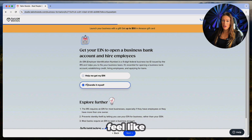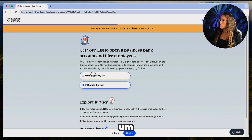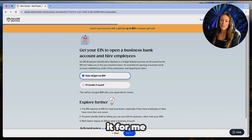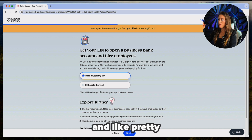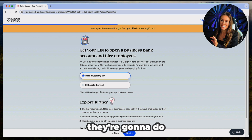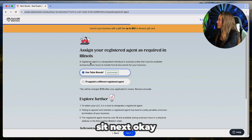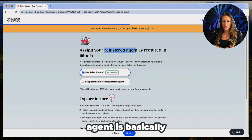And I personally feel like the IRS website, government websites are a little bit tricky to maneuver, in my opinion. So for me, it's completely worth paying Tailor Brands $99 to do it for me. It's one less thing I have to worry about, one less thing on the to-do list, and pretty much just me clicking this button, it's out of my head and they're going to do it for me. So to me, that's worth the peace of mind. Let's hit next.